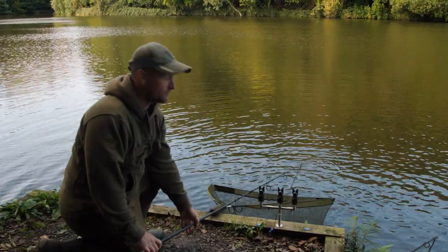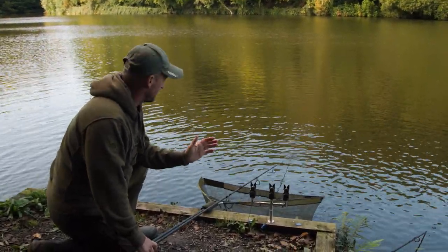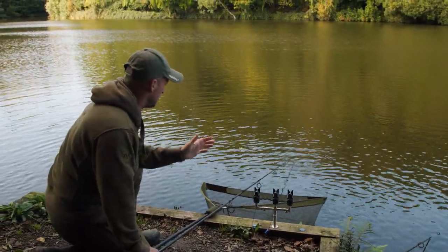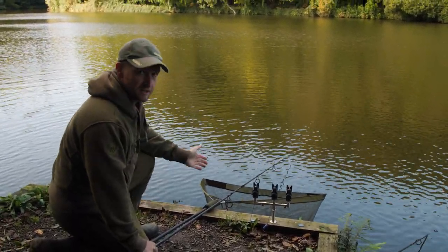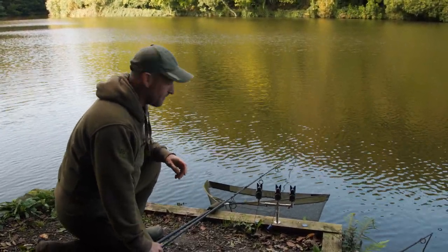Well, I was hoping for some quick bite action today. Gen X is a good lake for this. We've sort of picked the right venue to begin with. And as you can see, we've got another couple of carp in the net. Let's get them out and see what we got.